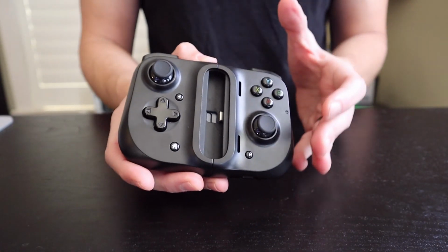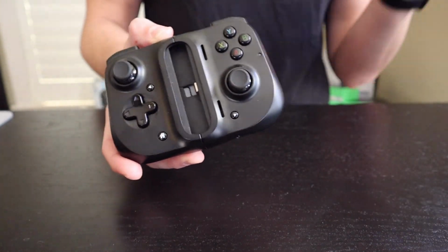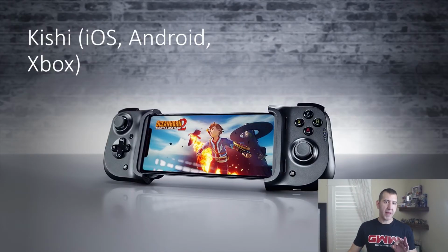This is an awesome accessory if you have something like Google Stadia on your phone. Or you can use a Stadia controller, or you can spare the $60 and just put your money towards this, because this also works natively with a lot of Android games. So that's an awesome controller, and that does it for controllers.